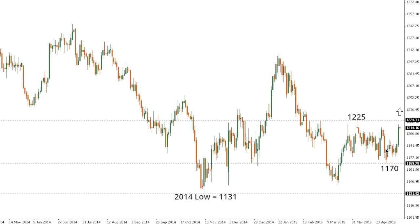Gold. So gold has had a nice recovery in recent sessions, with the market now surging back above 1200. At this point, though, the market has been locked within a consolidation between 1170 and 1225, and we'll need to see a break above 1225 to open the door for fresh upside and strengthen the possibility for a longer term base taking form off those critical multi-year lows at 1131. Only a break back below 1170 would compromise this outlook and put the pressure back on the downside.